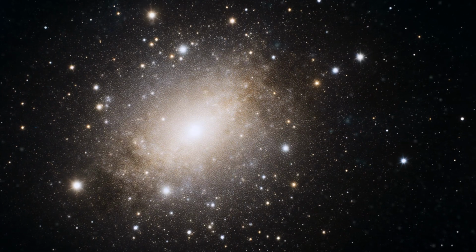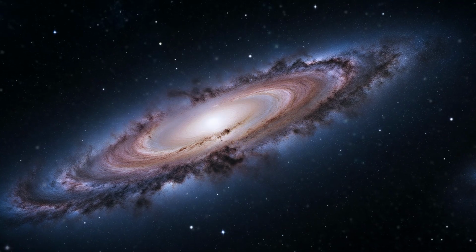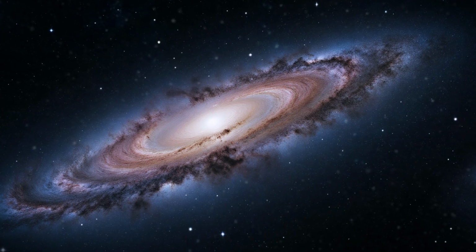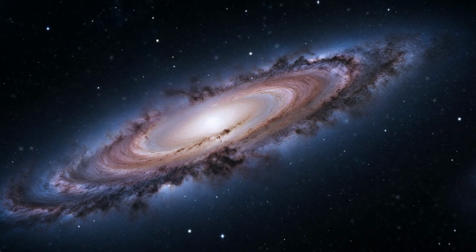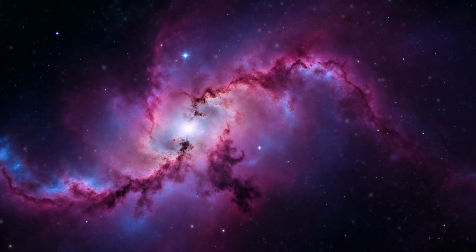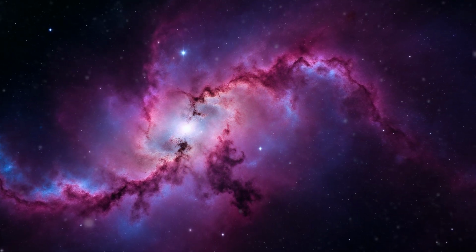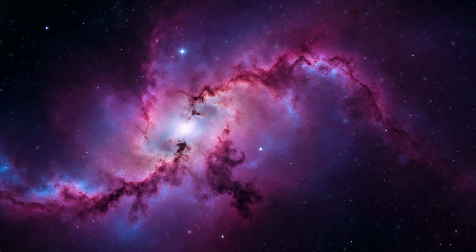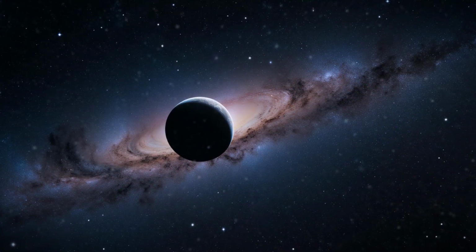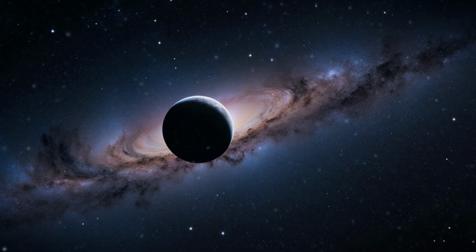But here's the thing, Andromeda is not separate from you. It's part of the same universe, governed by the same physical laws, made of the same matter. The light from Andromeda that reaches your eye left the galaxy 2.5 million years ago, but the photons that make up that light are traveling through the same vacuum of space that exists between atoms in your body.